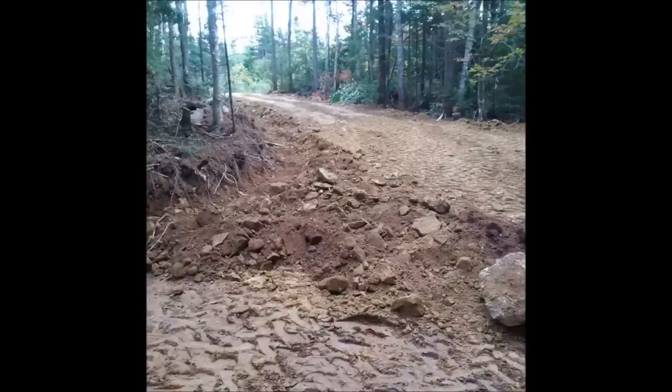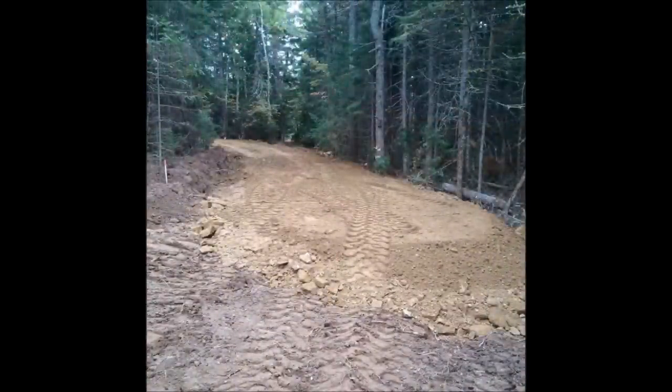Here you can see that I've added some fairly large boulders. Some of them were probably 2 feet diameter and about a foot high. And I added a total of 12 inches of shale on top of the dirt base, and then afterwards I covered it with some gravel. This is where I stopped working for the day.